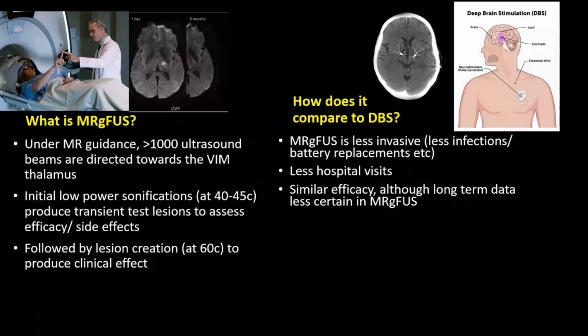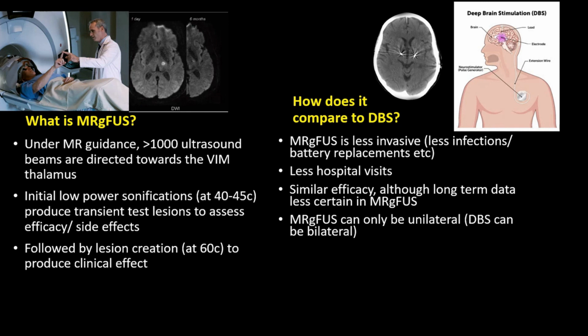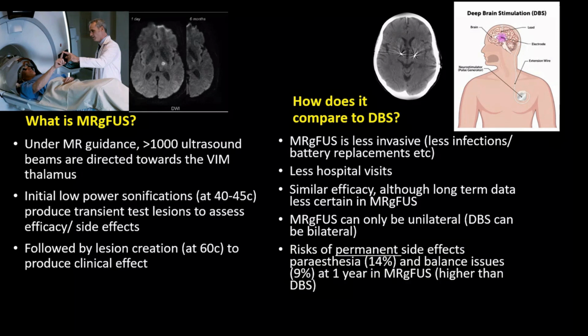And it probably does have similar efficacy to deep brain stimulation for essential tremor, but the long-term data isn't actually available for it. It's a little bit less certain in MR-focused ultrasound, and in some cases, tremor control might actually degrade over the course of the first year. It can only be done unilaterally as well, whereas DBS can be bilateral. And if you do it bilaterally, then you're more likely to get dysarthria, dysphagia, and ataxia.